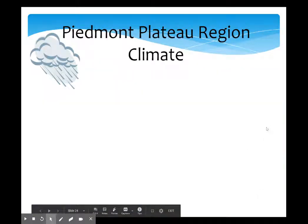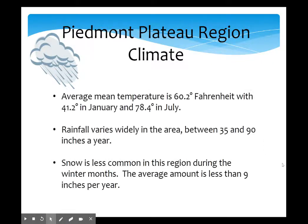Okay, so let's talk about the climate in the Piedmont region. We have the average mean temperature. So the average temperature is about 60 degrees Fahrenheit. And it's about 41 in January, so it gets pretty chilly, and about 78 in July. A little cooler than our temperatures in the coastal plain. Rainfall does vary widely in the area. They get between 35 and 90 inches of rain a year.